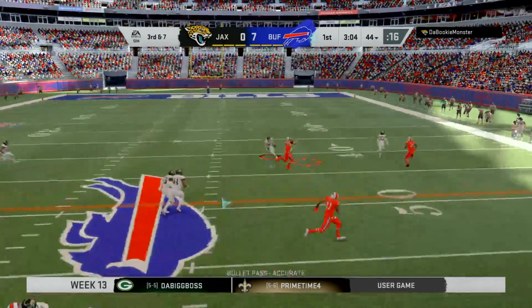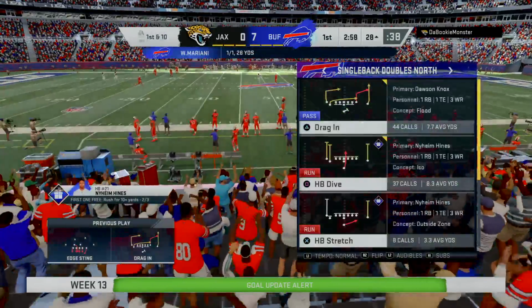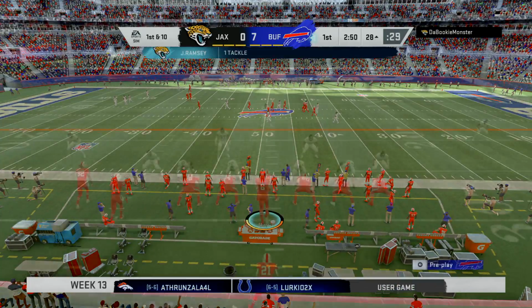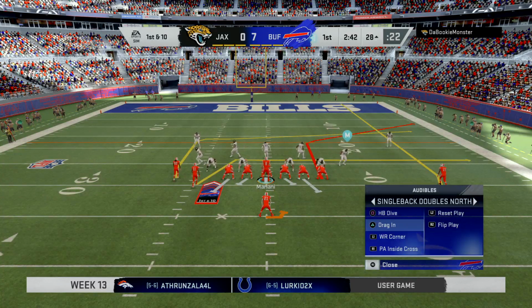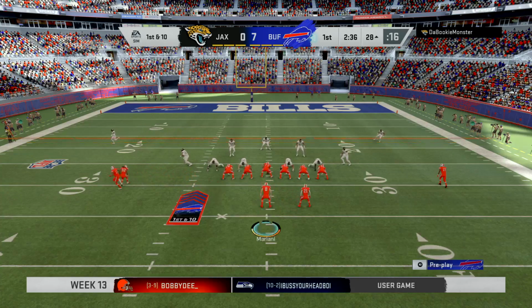On 3rd down, he'll drop to throw. And he completes it to the tight end, Knox. And he's going to have another first down as the tackle's made at the Jaguars' 28. And the game just keeps evolving. Big guys running those corner routes, so difficult to cover. So in Jacksonville territory now, here's a 1st and 10 as they've got it to the 28-yard line.